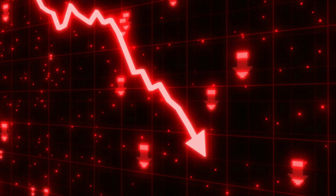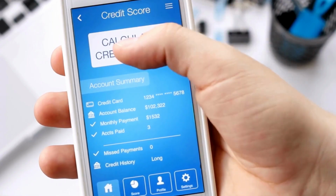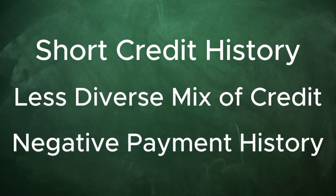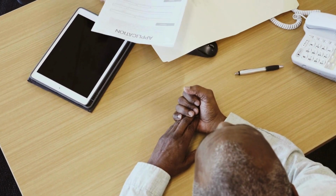The number of points their scores went down depended upon the person's overall credit profile. For those with a short credit history, a less diverse mix of credit, or a negative payment history, the impact of getting rid of their student loans was more pronounced.